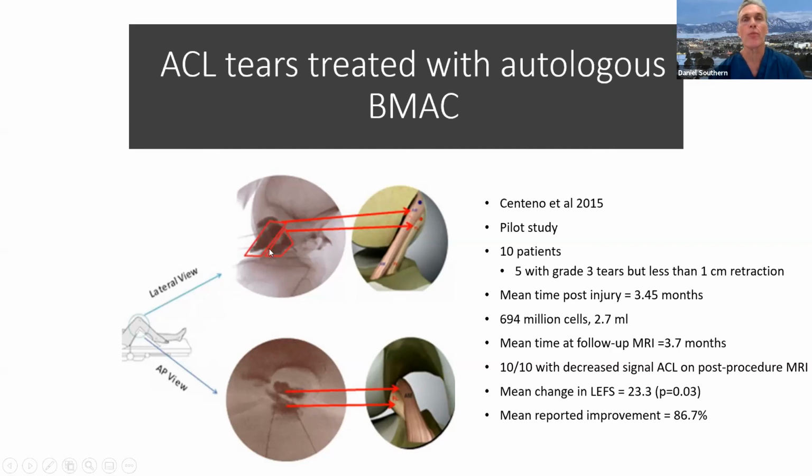And we use a fluoroscope and we get these views. And this shows the ACL, the two bands of the ACL. And this is real-time fluoroscopic views of what it looks like. We're injecting dye into this ACL. Pilot study we did in 2015 just took 10 patients. We put in stem cells, 694 million cells, approximately 2.7 milliliters. We followed them for almost 4 months. We got a follow-up MRI, and all 10 had signs of a dramatic ACL ligament repair.